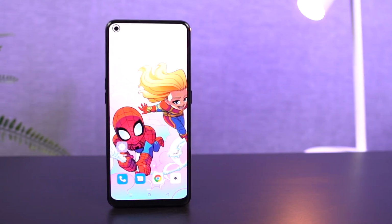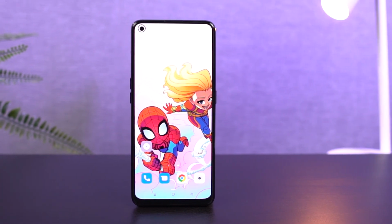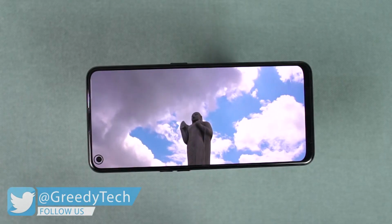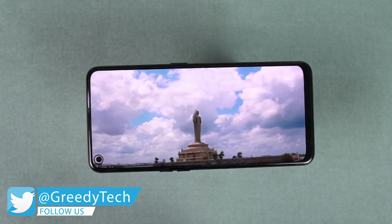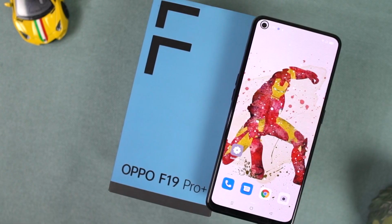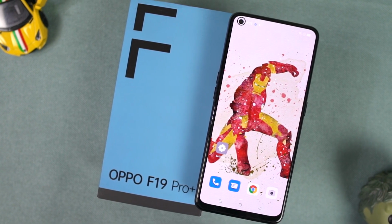Next best thing about this phone would definitely be its display. This phone sports a 6.4-inch Super AMOLED display with Full HD Plus resolution and a peak brightness of 800 nits. As it's a Super AMOLED display, colors look pretty vivid, blacks are true blacks, and the brightness levels are really good. Though it's not the best display that you can get in this price segment, it's still pretty good enough for a regular user.